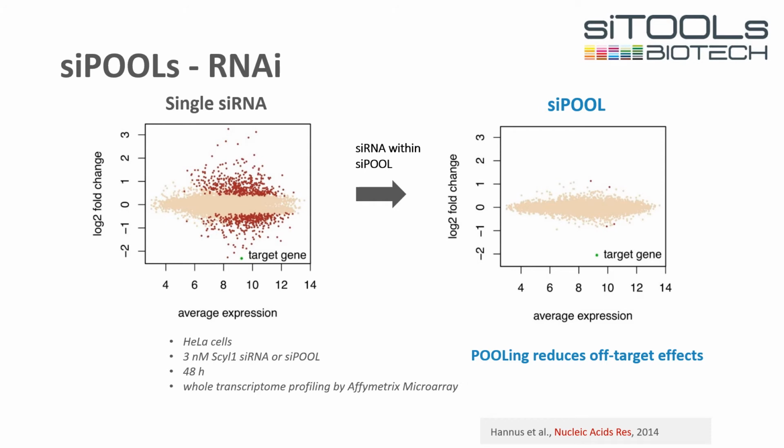So let's check out some data of how the siPOOLs actually lower the off-target effect to a minimum. Here on the left-hand side, you can see how a single siRNA changes the expression pattern of numerous genes. The single siRNA was designed to knock down a gene called SKIL1, and the knockdown of that gene is efficient, which is shown here in green. But the knockdown also led to a change of expression patterns of other genes, which is shown in dark red. Each of these dark red dots represents an off-target.